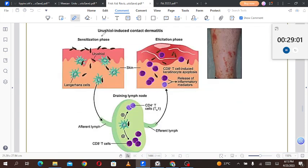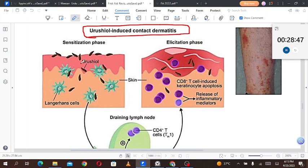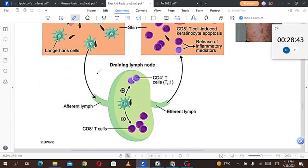Then there is urushiol-induced contact dermatitis. It is an example of contact dermatitis. Urushiol is present in some tree barks, or maybe some perfumes or fragrances. The mechanism of action is like this. Firstly, we'll have a sensitization phase in which the urushiol will enter the skin. Langerhans cells will take up that antigen. They will go to the nearby lymph node.